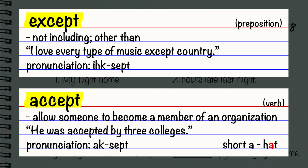And then we have the second word, accept, which is a verb that has a bunch of different definitions, but she's speaking about getting into college. So the meaning in this context is to allow someone to become a member of an organization. He was accepted by 3 colleges, and the pronunciation is the short A, like the A in hat, and then K, ack, and then the second syllable, which is the same as the first word, sept, accept, accept.